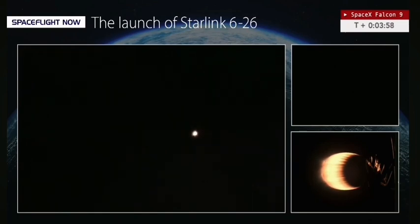As we come up on T plus 4 minutes, our next big milestone is going to be T plus 6 minutes and 12 seconds. That's when the first stage entry burn will begin. That should be visible from either Pete or Adam's tracking camera. We'll keep an eye on that for you.